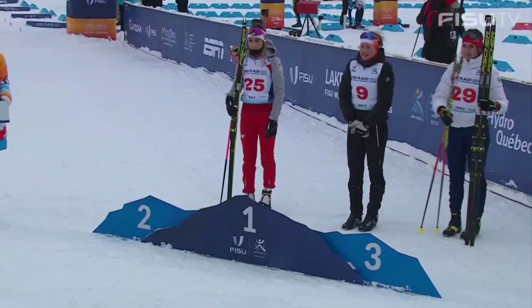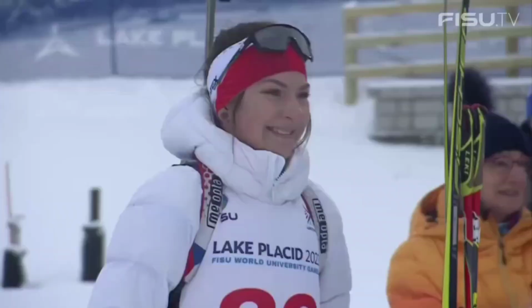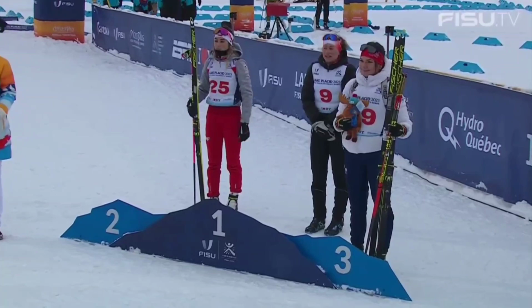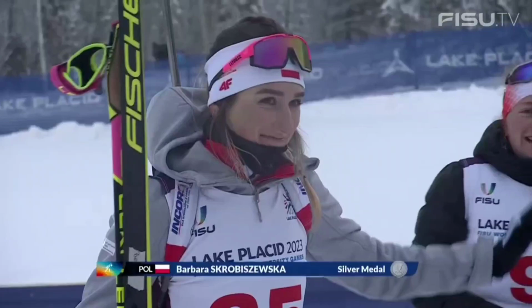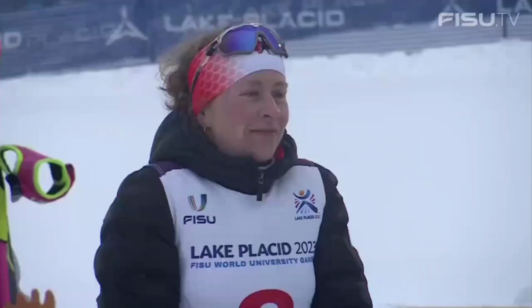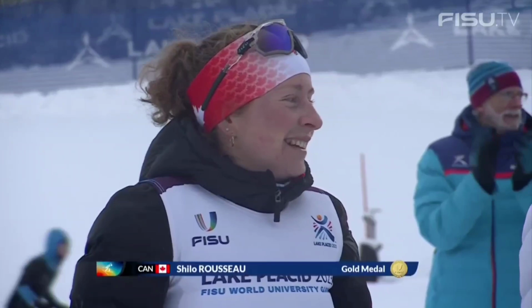On behalf of Mount Van Hoevenberg, in third place, representing the Czech Republic, Teresa Yandova. Teresa Yandova taking the bronze medal. In second place, representing Poland, Barbara Skrobczewska. Barbara Skrobczewska in the silver medal position. And in first place, from the women's 12.5 kilometer short individual champion, representing Canada, Shiloh Russo! Shiloh Russo taking the gold. An emotional moment for the Canadian.